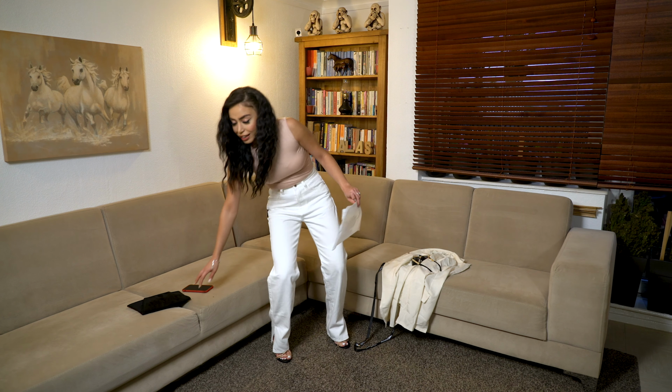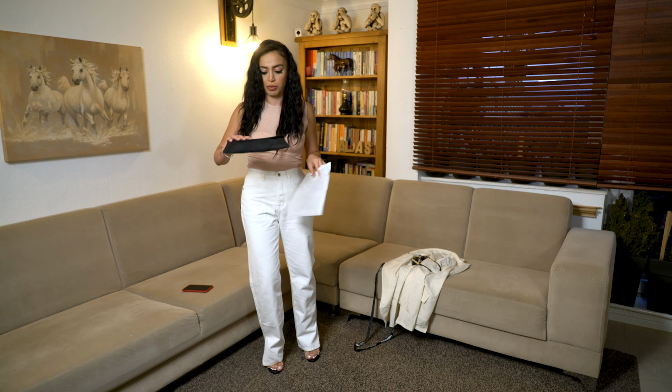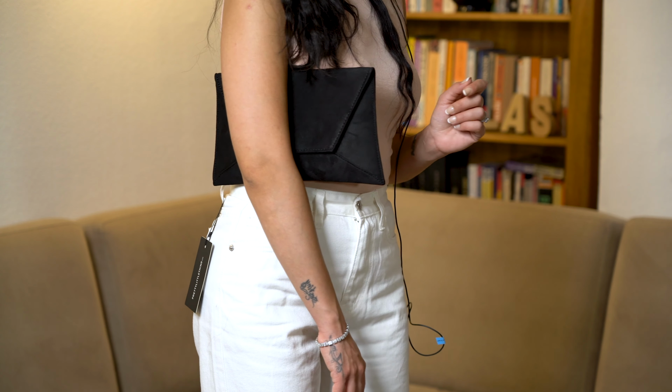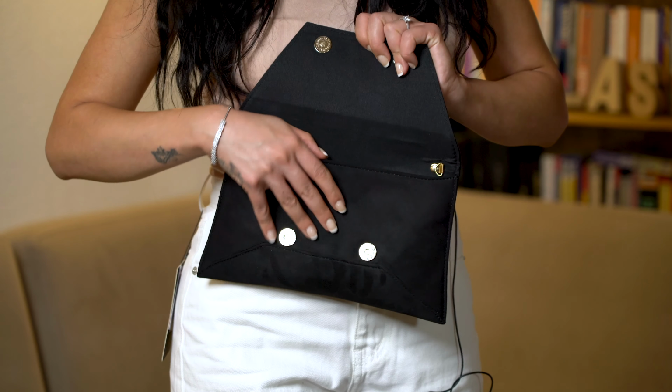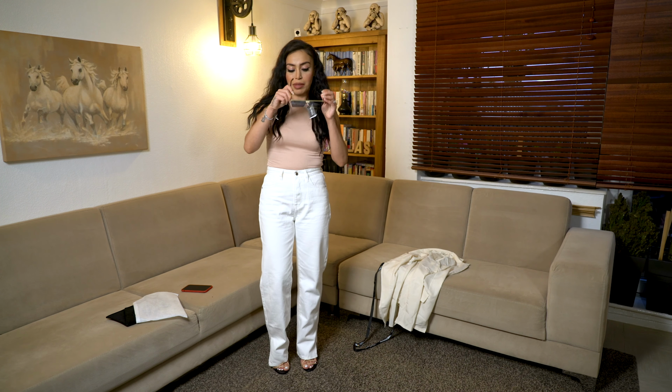The clutch bag actually came with this cloth protector thingamajig. I love it, absolutely love this. I think this was £11 or £12, can't remember. I'm gonna link it down below. As I said, take a shot every time I say that. These glasses I absolutely love and I know I'm gonna keep this.